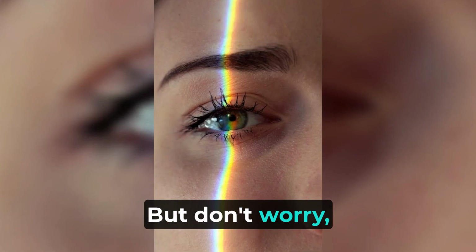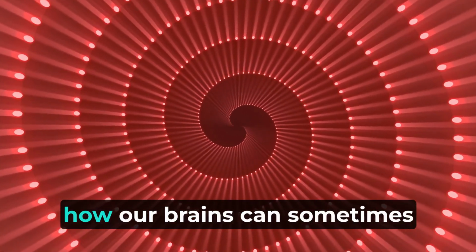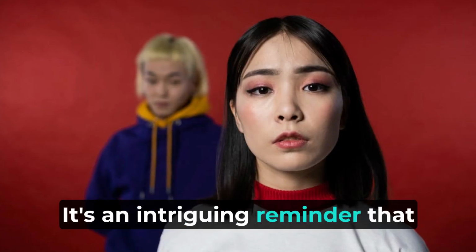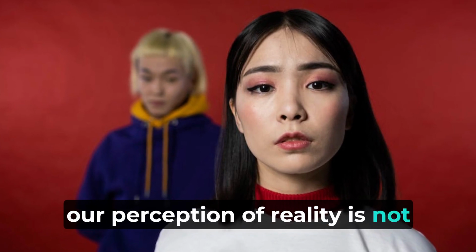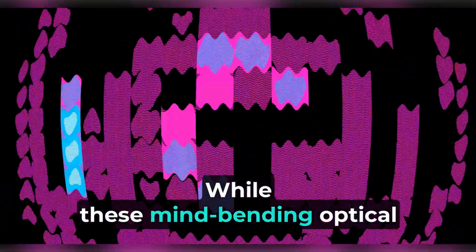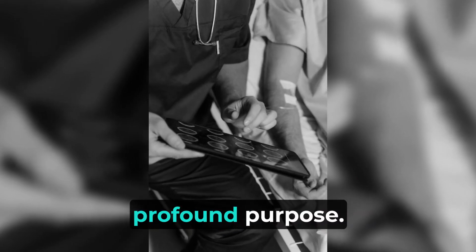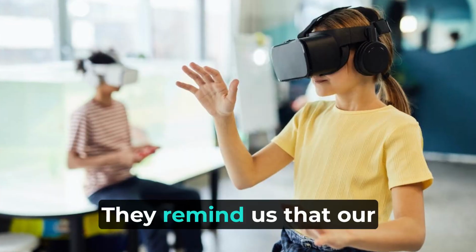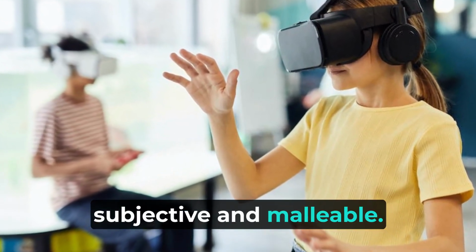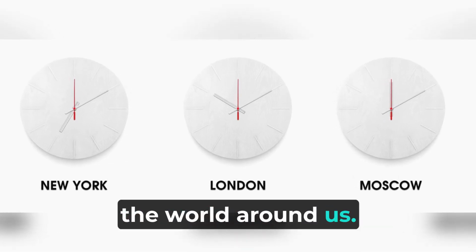But don't worry, your eyes are functioning perfectly fine. This is just another example of how our brains can sometimes deceive us. It's an intriguing reminder that our perception of reality is not always as objective as we might think. While these mind-bending optical illusions are incredibly entertaining, they also serve a more profound purpose. They remind us that our perception of reality is subjective and malleable. What we see is not always an accurate representation of the world around us.